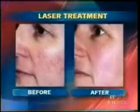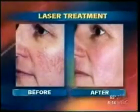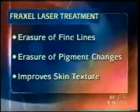Up until now, we've had two categories of laser, the first being completely ablated, which resurfaces the skin by removing it or vaporizing it. The second category of laser penetrates through the skin without removing it and causes changes beneath to reduce all sorts of things like blood vessels, pigmentation, and even to treat some things like actinic keratosis, precancerous types of lesions. Fraxel is a hybrid of that.